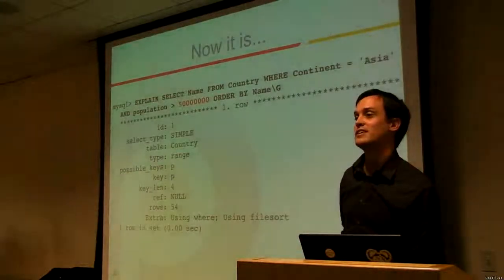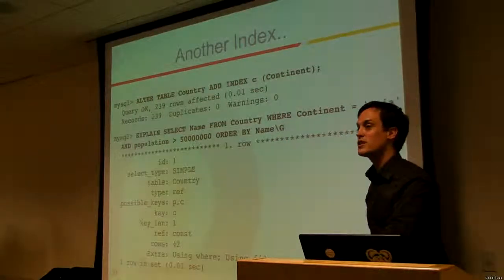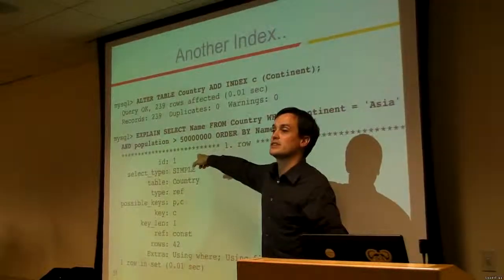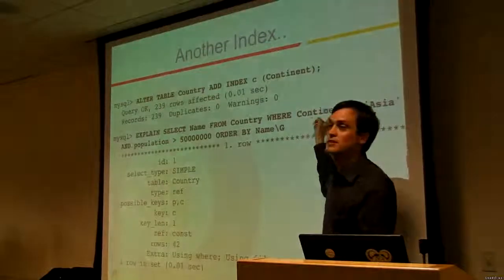Because it's a constant reference. And then skip back again. Yeah, you're right. If we look at this input, it's a constant. If we look at this one, it's a range. This is slightly cheaper for us to do. So if we get the choice, we'll pick this one.